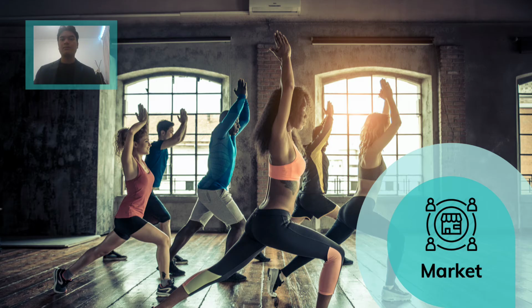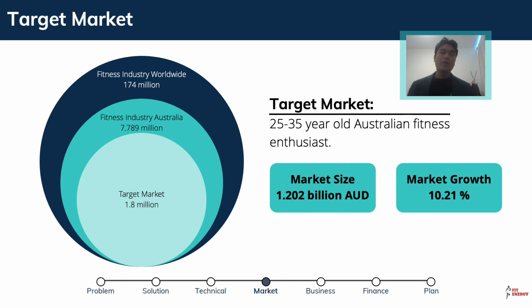To understand the market, we here at Fit Energy utilize an STP methodology to identify the target market, as well as conducted extensive research on competitors available on the market currently. Based on the approach taken to identify the target market, it was found that 25 to 35-year-old Australian fitness enthusiasts stood to have the largest possible chance in bringing maximum profit to the company.